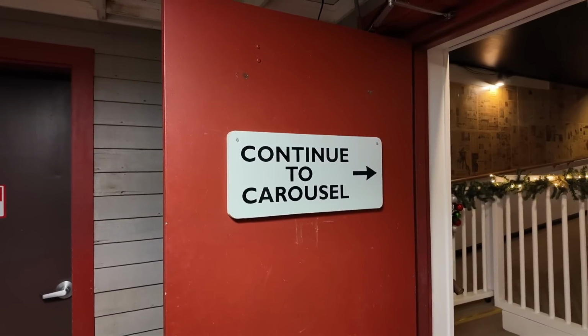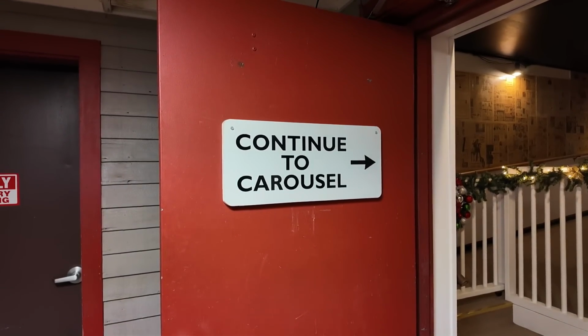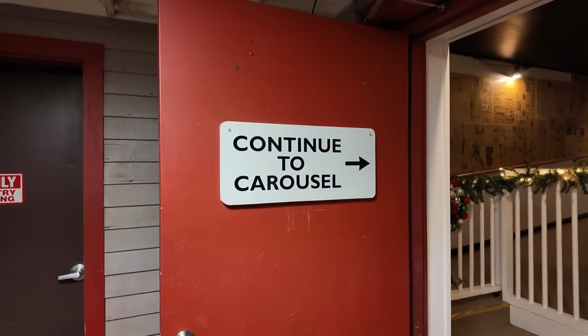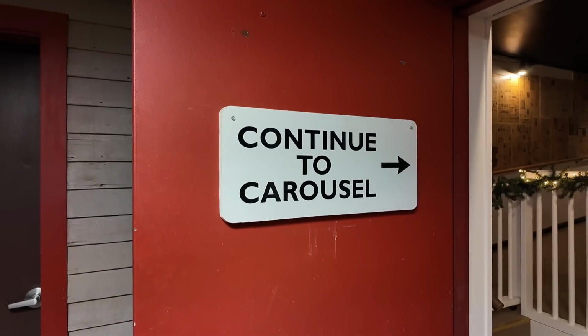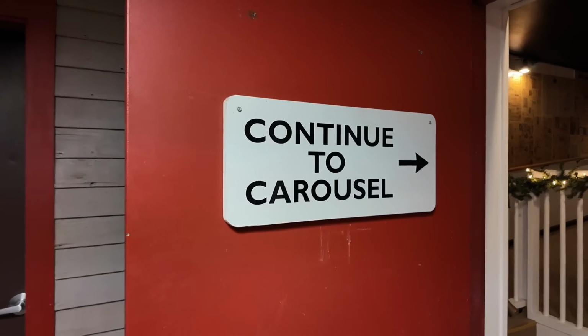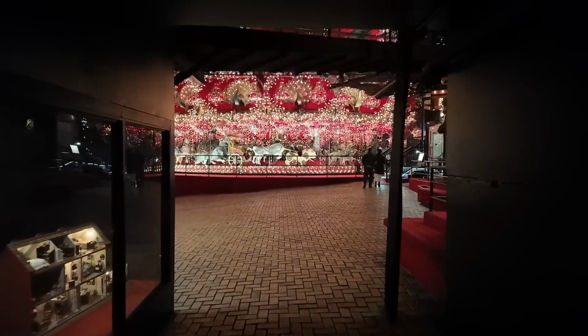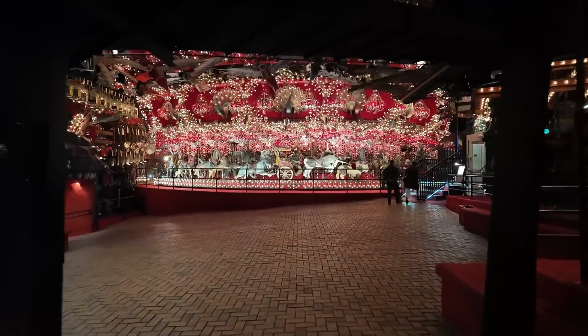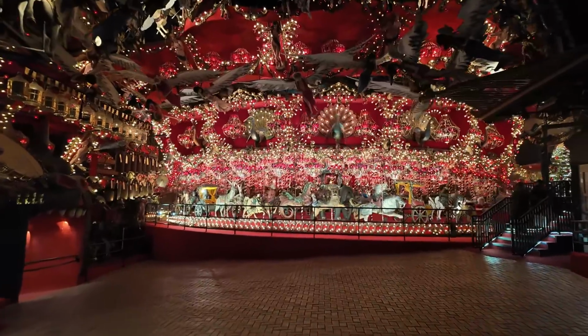Now for Christmas, House on the Rock actually ends with the carousel. The third section of the tour is completely shut down. So we will go on ahead and end our journey at the carousel. Another thing that's just impressive every time you see it.